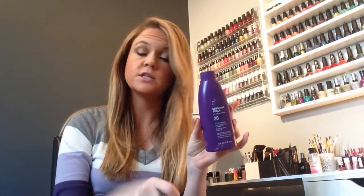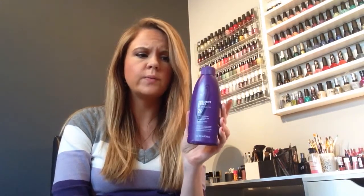So next I have the Sensitive Scalp 6% Developer. I get this from Sally's, and I use this to dye my hair. It works for when I add in the darker tones that are in my hair. I have some deeper brown bits in there, and this helps mix with the product to develop the color. So it works really well. Super cheap. You get this for like 3 or 4 bucks at Sally's, and it smells kind of like green apple, which is weird because generally developer stinks.